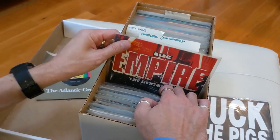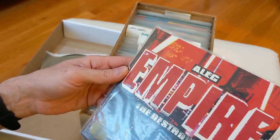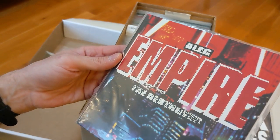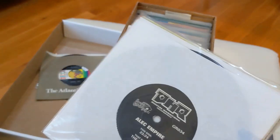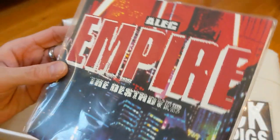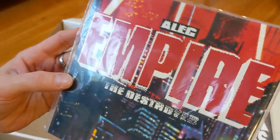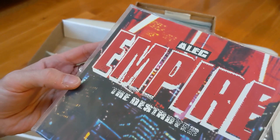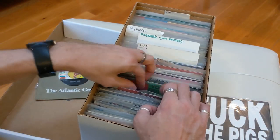Oh, and this is totally different vibe here. Alec Empire, some fairly brutal digital hardcore on the Digital Hardcore Records label. I was a big fan of a lot of bands on this label. I saw Alec Empire and Atari Teenage Riot and Shizuo and lots of bands on that label. I saw them live back in the day. They were excellent, very loud, which I'm into.